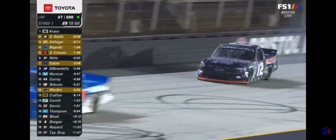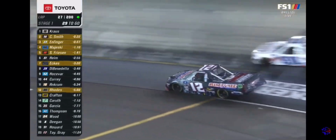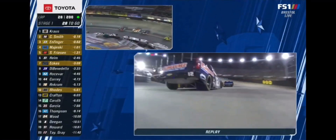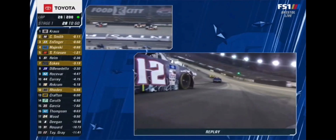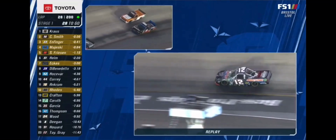He can't seem to get to the bottom. There he goes. Nice move. Getting out of the way, getting to pit road, leave this thing green. Tell you, there's a couple of racers, Zane Smith and John Hunter Nemechek, they wanted that caution to fly. See, those are the sparks we were talking about, coming out of the right front wheel. I'm not sure exactly what that was, but no doubt it contributed to the situation for Spencer.